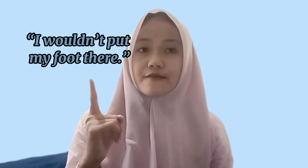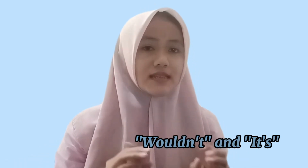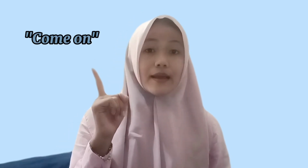"I wouldn't put my foot there," and "it's too steep." These lines contain contractions like "wouldn't" and "it's", formed from "would not" and "it is". Such forms are common in both spoken and written English. "Come on" becomes "c'mon", and "made of ice" becomes "made 'v ice". These show how syllables and function words like "of" get reduced in connected speech.